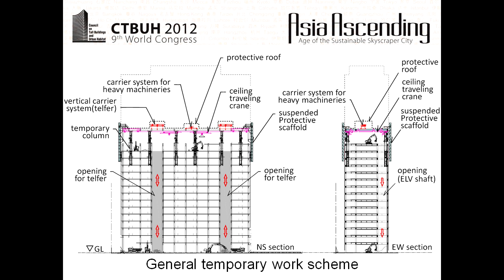The concrete slab openings are made in the floor of each story, and TELFA carry disassembled materials downward from the closing space to the ground level. Dropping of small concrete pieces is also performed using the old elevator shafts. On the ground level, inside the building, disassembled materials are put on a truck and taken out.